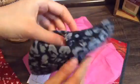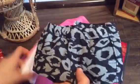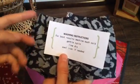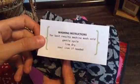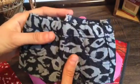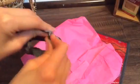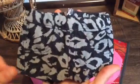And there is no tag inside, letting me know that this came from the shop, but I think this is really cool that they included washing instructions. So in case you ever get something on your doll's clothes and you need to wash it, this is how to do it. I think that's really helpful, especially for certain situations. The waistband is stretchy and the fabric does not show any sign of ripping, so this is good quality.